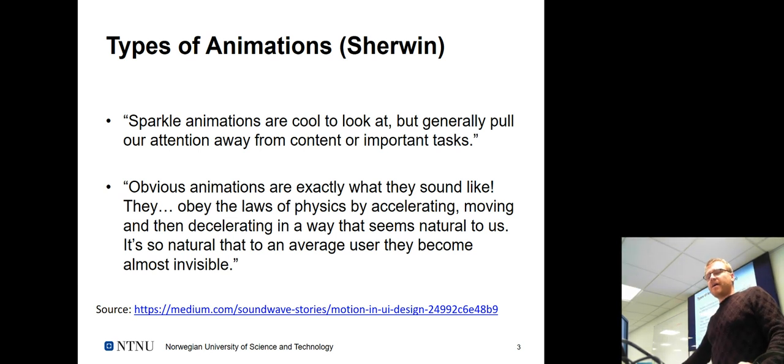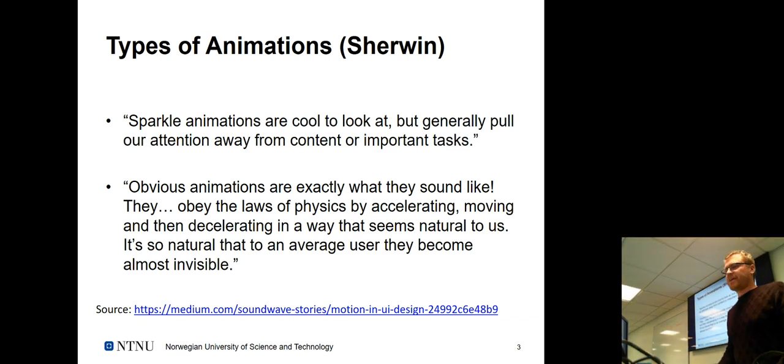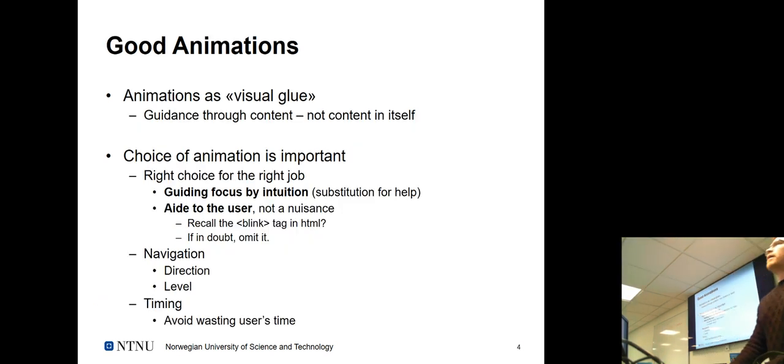So as you mentioned before, it's quite important. That's why we point to the laws of physics, because it's something we are intuitively acquainted with and expect. And animation should work the same way. It should represent something that makes sense to us and guide us and have usability, utility in a wider sense. So the point is, don't use animations if you don't need them.